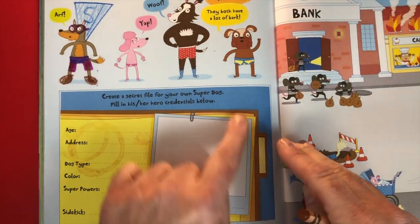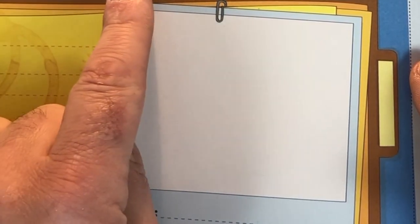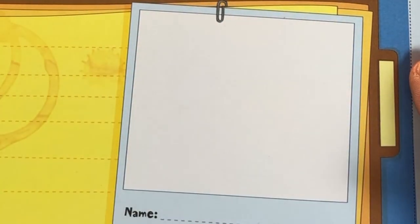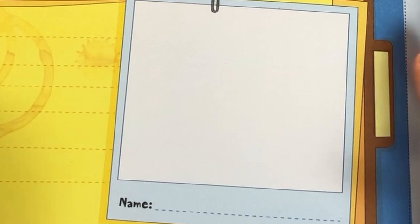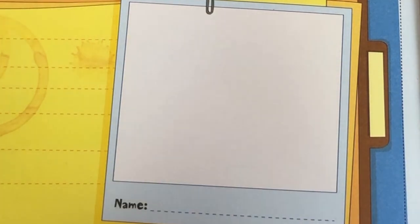Great. There's one more box down here. Right here it says, create a secret file for your own super dog. Ooh, you get to make your own super dog. So here's what we're going to do. We're going to make our own super dog. I'm going to show you how to make a super dog. You have to pick out what color you want to use.